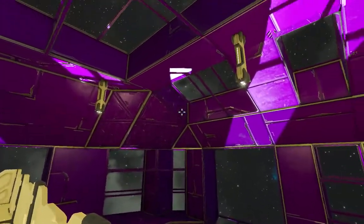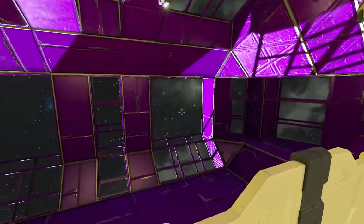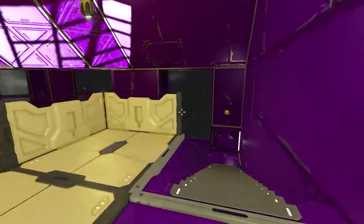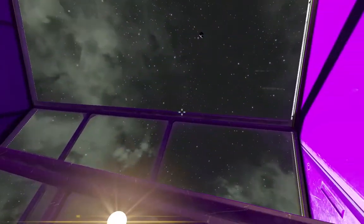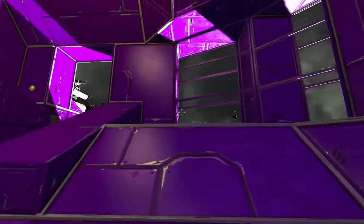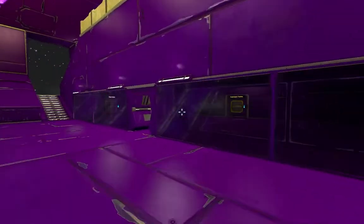Today I'm going to actually be showing you the station itself. It's about time that I did so. Right now I am in the habitation area, or more so a viewing port. This is on one extreme end of the station, where we have big windows to clearly view where everything is.